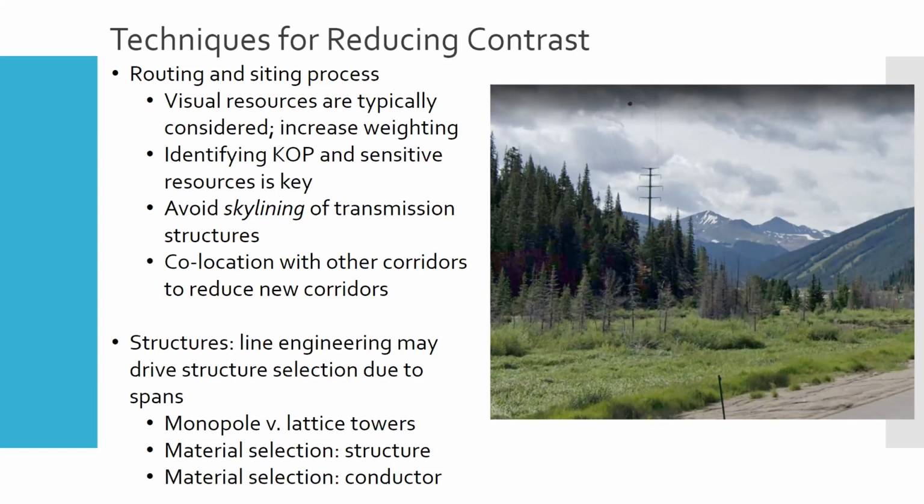So with my line engineering colleagues, they are the ones that may drive some of the structure selection due to span length and span clearances. So that includes the monopole versus lattice towers, the material selection for the structure, which could be steel, concrete, or fiberglass. Most utilities are getting away from wood because they're looking to have materials that will last longer, and also a material selection of the conductor. So a non-specular conductor versus another type of treatment. Next slide, please.